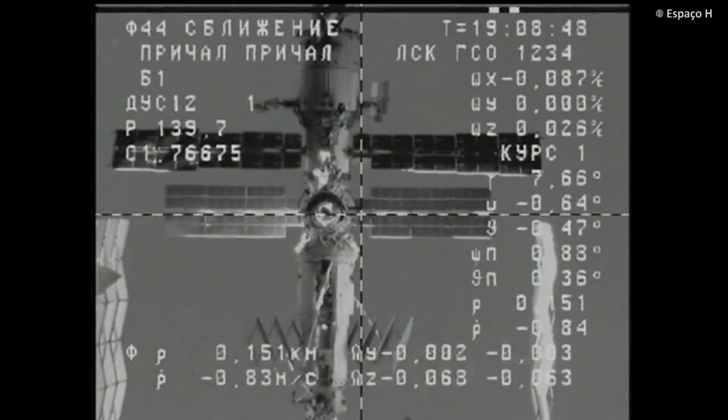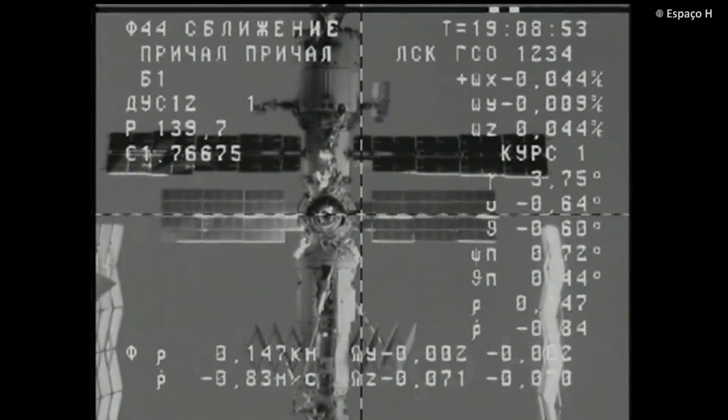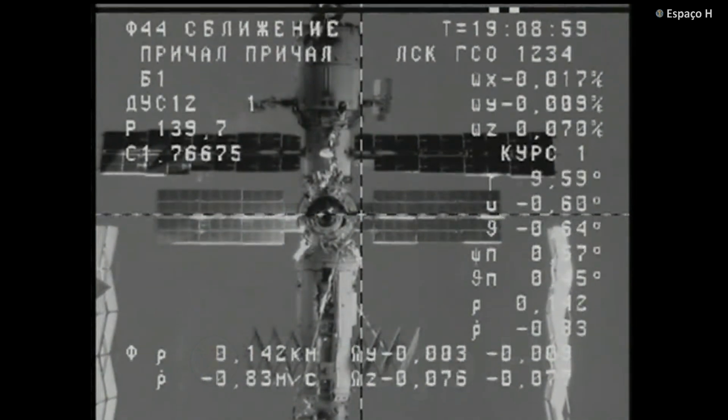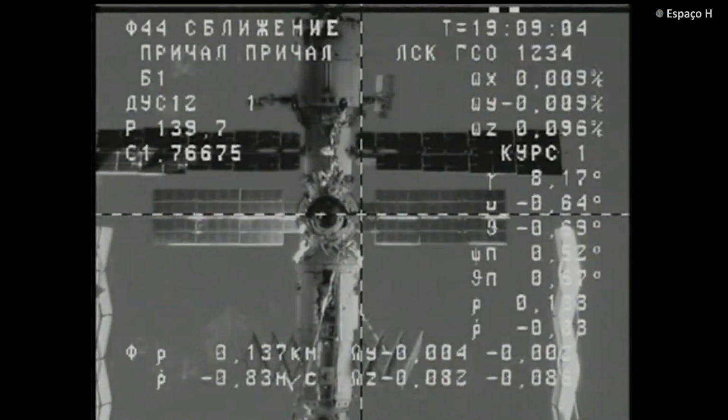Range rate is 0.8. I'm putting in AGC mode. Progress flying very, very nicely on its automated guidance system. Range is 140. Negative 0.83 is the range rate.